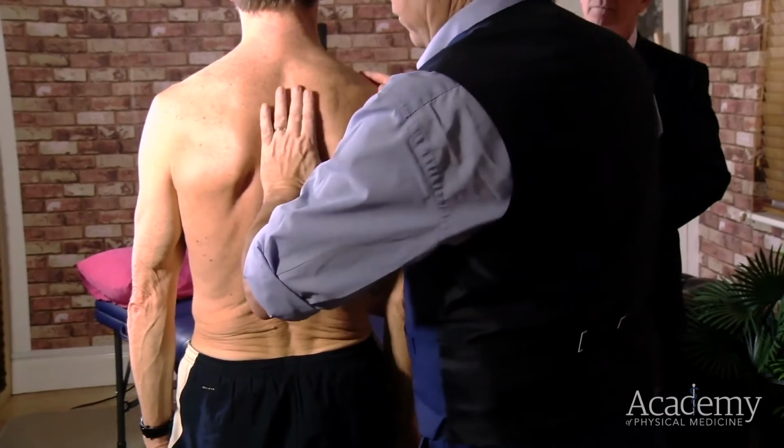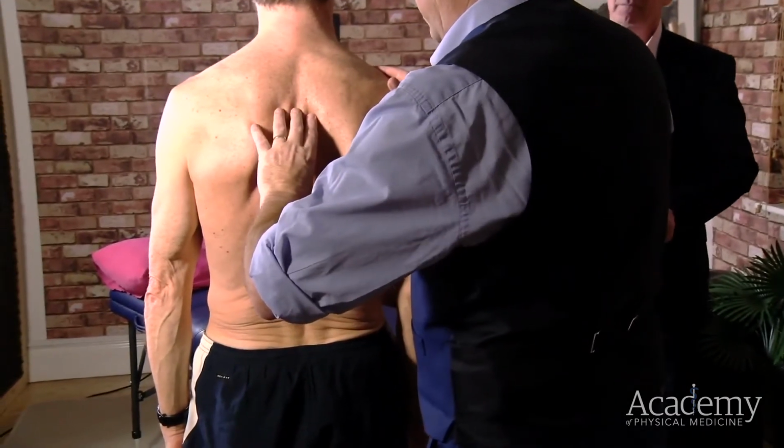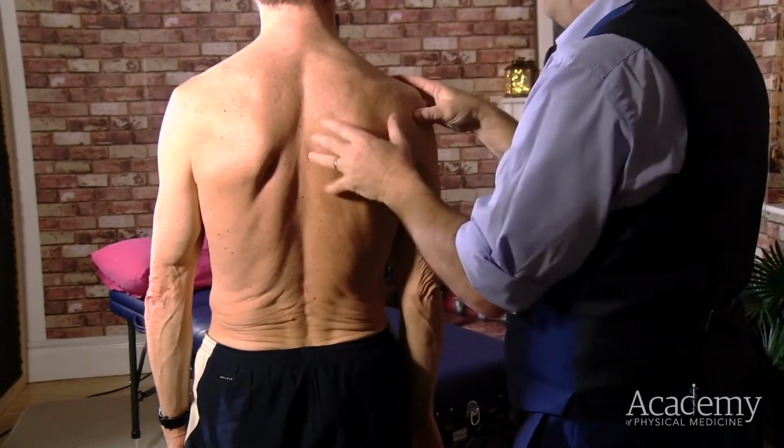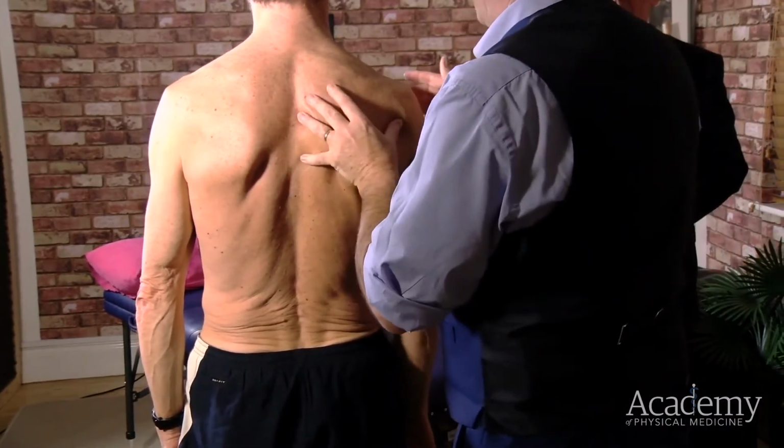So if you have a lot of stiffness in the thoracic spine, you often see that in recreational swimmers spending all week in the office. The shoulder sits forward, and this is stiff, and then it sets them up for impingement syndrome.